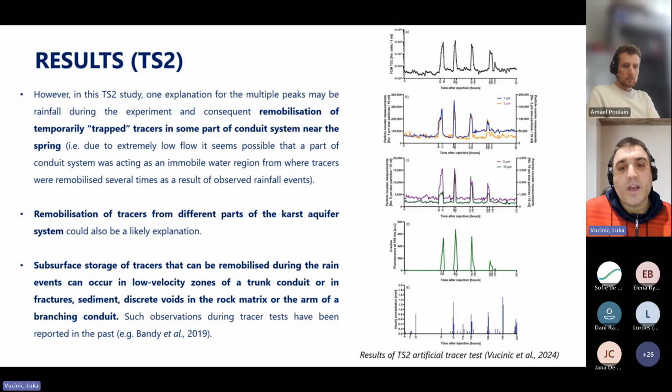And we can also consider subsurface storage of tracers that has been remobilized in some kind of low velocity zone of a trunk conduit, or in fractures, or in sediment, or in discrete voids in the rock matrix, etc. So there are different observations, and Karst is very complex. So we need to think whenever we conduct these tracer tests. Maybe we have an outcome in mind, but something completely different happens, and then we really need to try to understand what happened there.